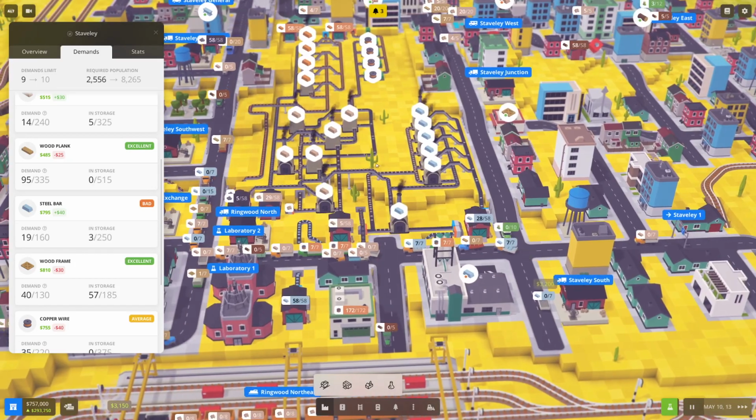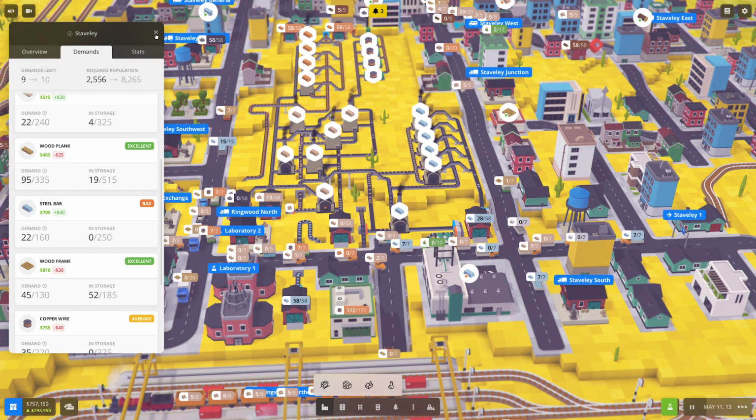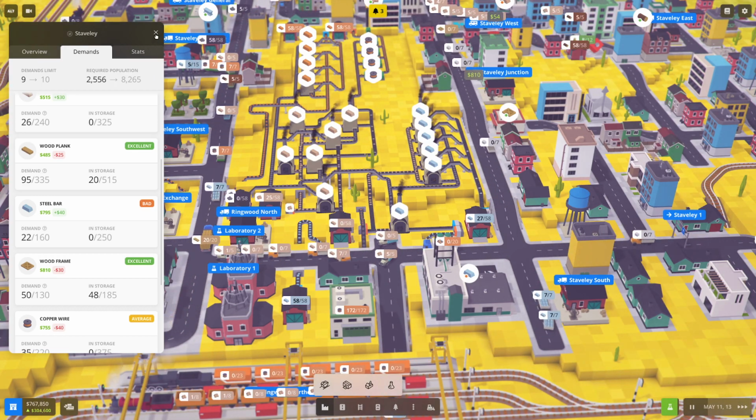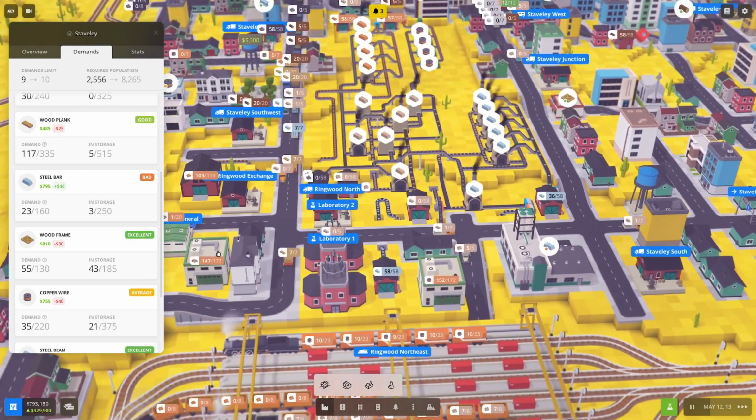I'm just sort of thinking, is there another area where we can actually set up an additional iron smelting area? Because this is looking a little bit ridiculous. Let's be brutally honest, eh? It's looking a little bit daft.